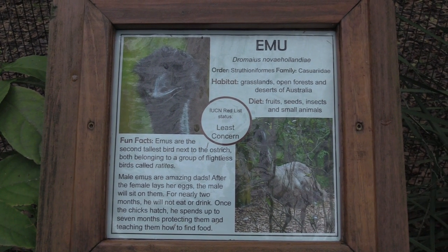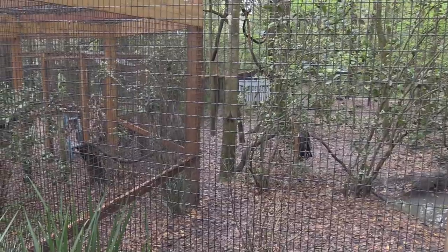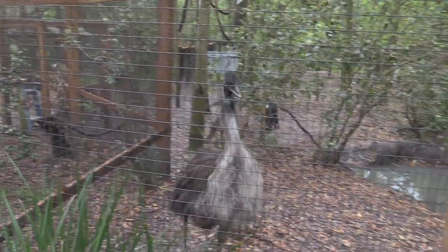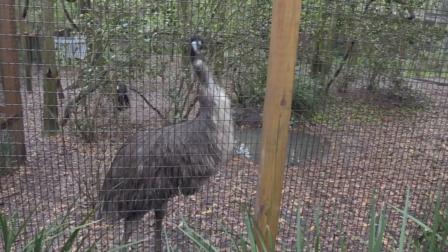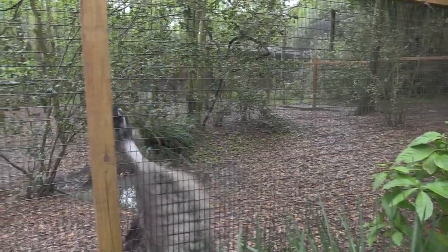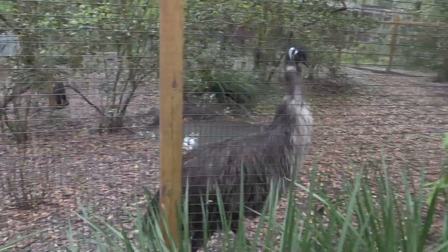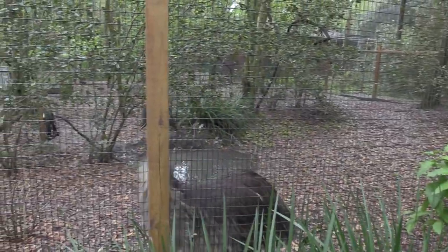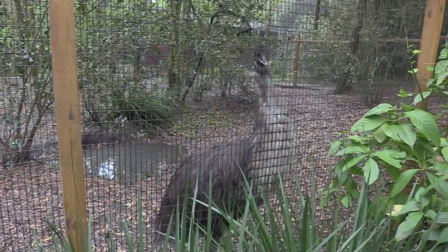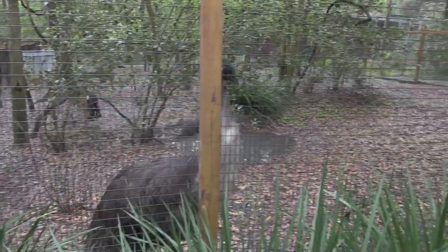We got some emu. Hi, emu. There's the emu. He's coming over. Hi, emu, how are you? Hello! How are you today? Well, thank you so much for coming over to me. I appreciate that. How you doing? These are such nice birds. Got to pet one of these guys before. Got to feed them. You're a very nice bird, aren't you? Yes, you are.